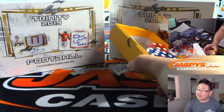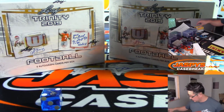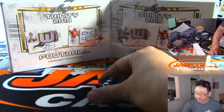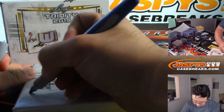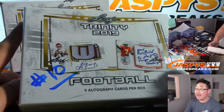1, 2, 3 for the left side, 4, 5, 6 for the right side. We'll use that one right there. And it's 3. So we're going to do this side right here. This side, we will save for break 10, which will be the last break.